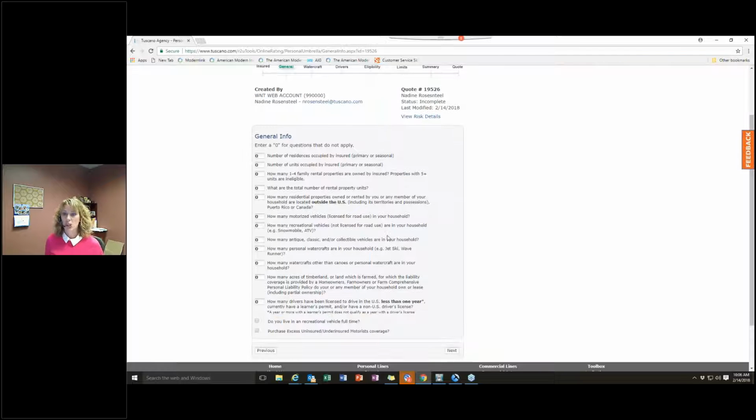These are the general information questions. We're going to ask you some details on the insured itself, the locations. The first thing we ask is the number of residences occupied by the insured. So this is the primary residence. Again, this is where your zip code is based. That's where the rating is going to be. So if the primary address is in New York or Ohio, you would enter that zip code. We're going to say, just for today for testing, they have 1 owner occupied.